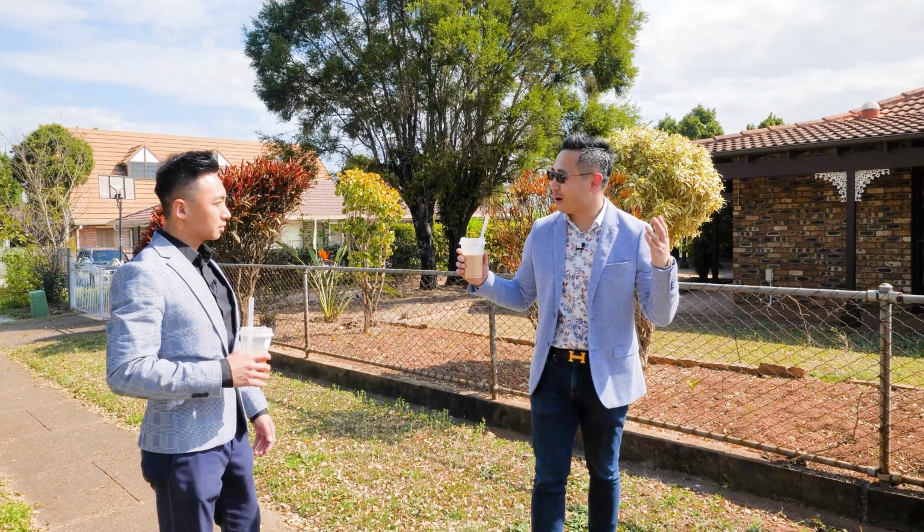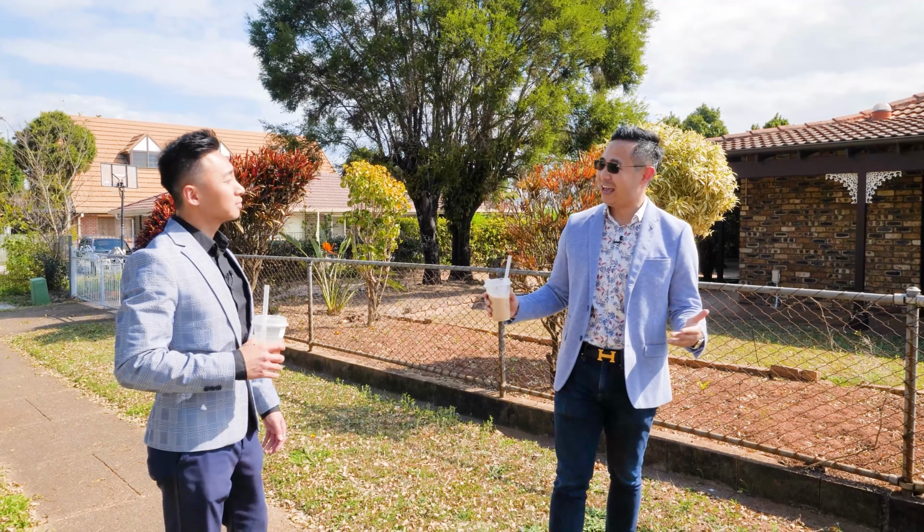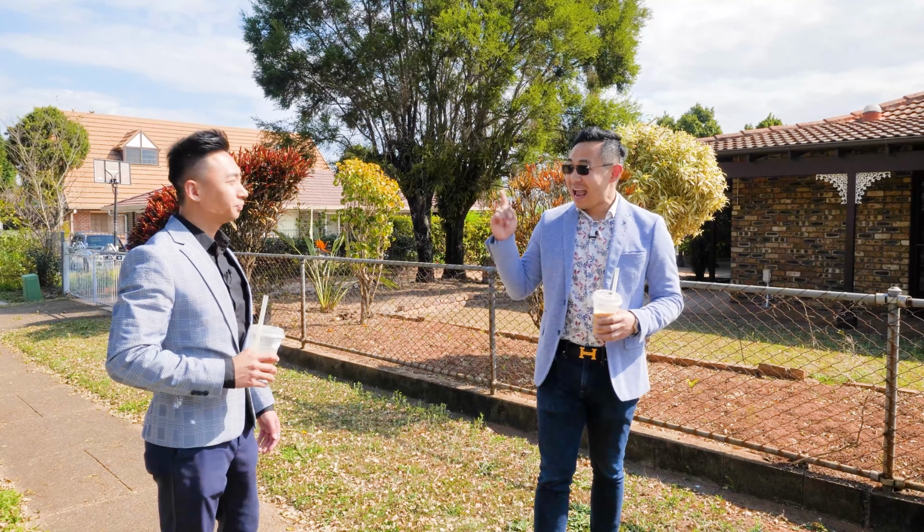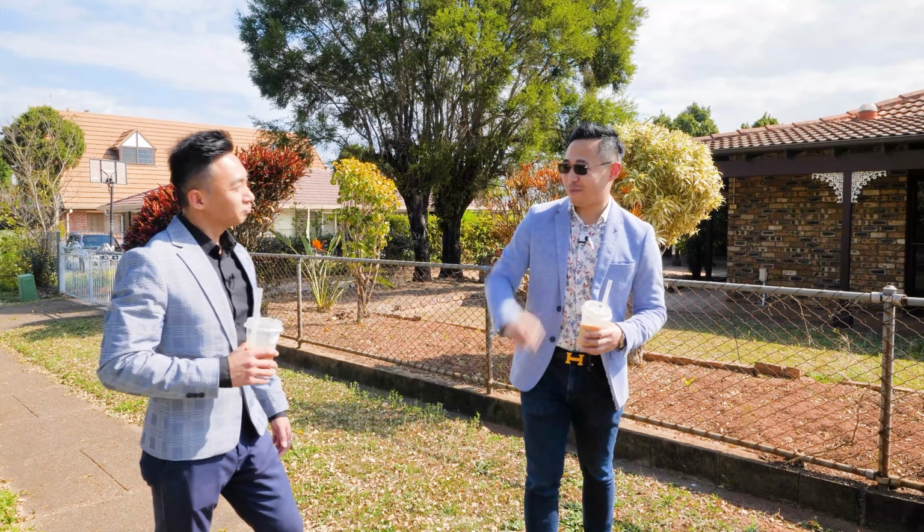Here's the biggest selling point of the house. Oh, yes. That's location, location, and location. We're here, so close, walking distance to Sunnybank Central Shopping and Commercial Precinct. And now, let's go and check out the property.